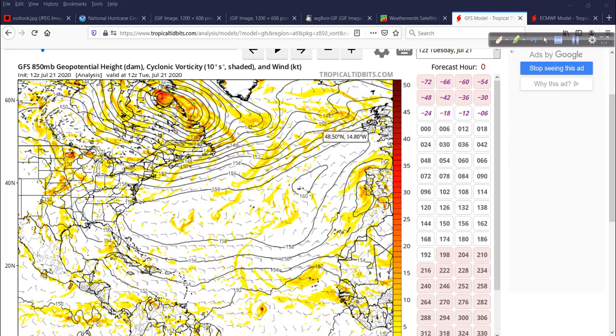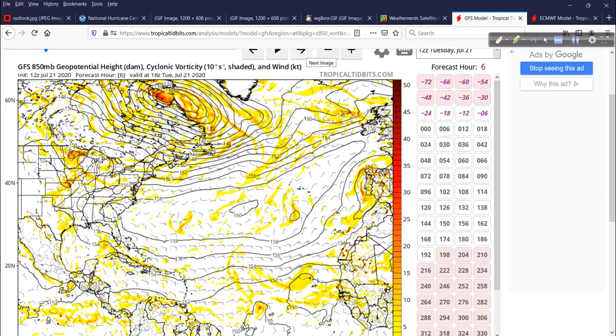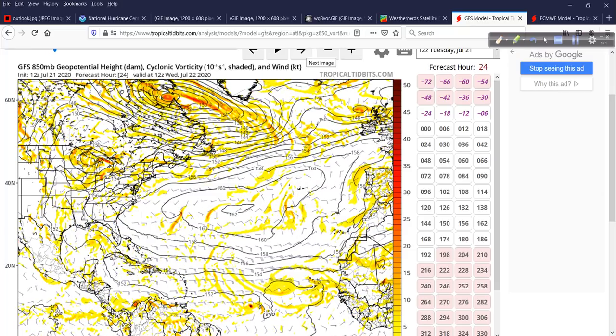So let's move this out. This is the GFS. We'll go out 24 hours, okay? So there we are, 24 hours out. Still just a little dark red area down there, still well east of the islands. You can see it right there. Circle it for you. There's the system, nice sharp wave showing up better now.